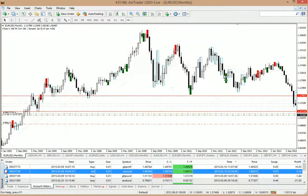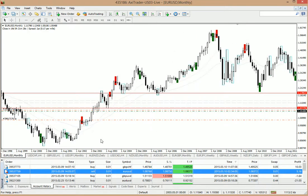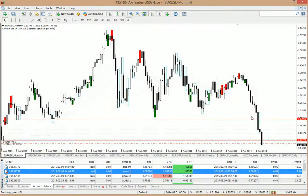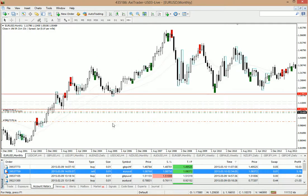As you can see, my stop loss is actually much further down, back to where levels were once back in 2001. But if it continues to trend downwards, I may look to extend my take profit a little bit further, perhaps down to this level here, but that's being a bit ambitious, so I'll leave my take profit there.